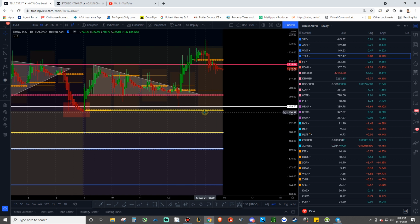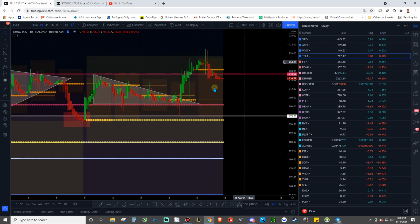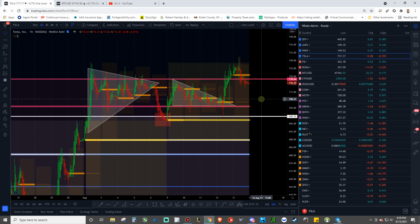And if you watch Tesla long enough, you know the action it has. There's no reason for this to ever even be below 704, 705. So they brought it back down again, just like they did here, and here. They just brought it back to that zone again. And then look what happened. They rip it, and they rip it real hard. So this is how... I've been playing Tesla for a long time.